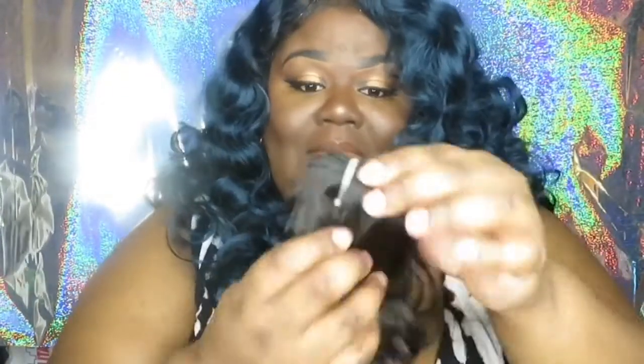This is cute. This is cute, and I like the curl in that. Oh my god, and no shedding. I haven't gotten any strands so far. No strands so far. Cannot wait to try this.